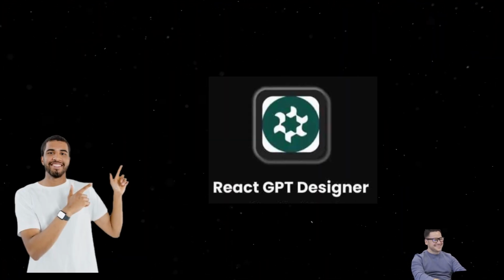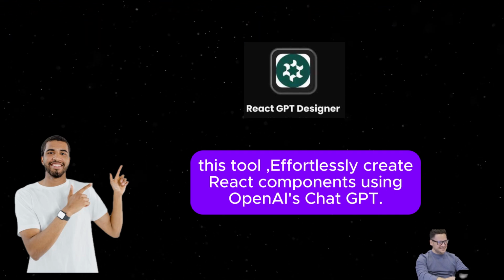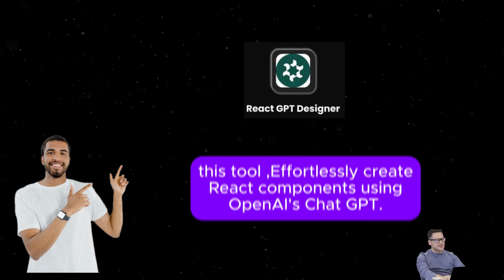Number 2 is React GPT Designer. This tool effortlessly creates React components using OpenAI's ChatGPT.